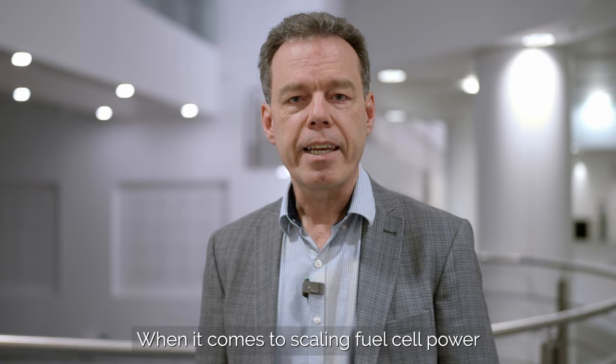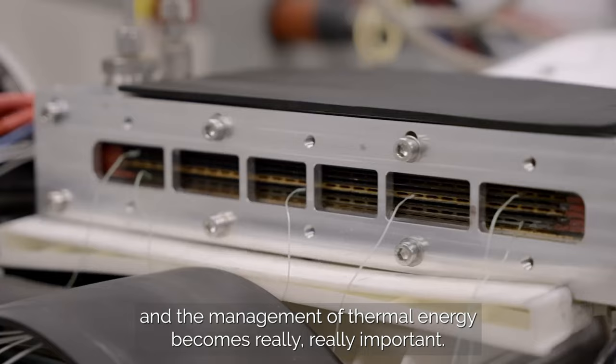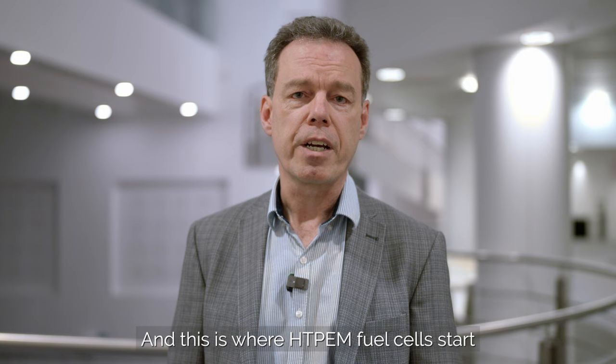When it comes to scaling fuel cell power for larger engines in larger aircraft, the thermal management and the management of thermal energy becomes really, really important. And this is where HTPEM fuel cells start to show a significant advantage.